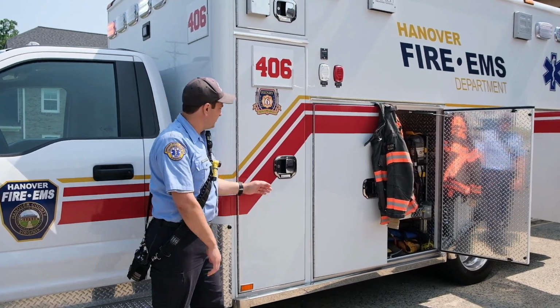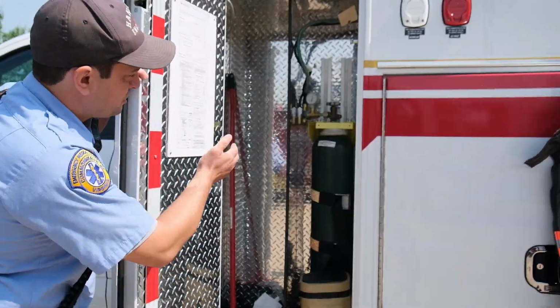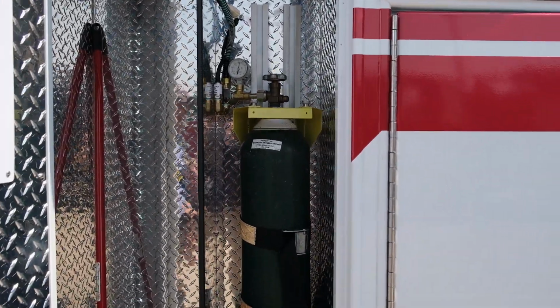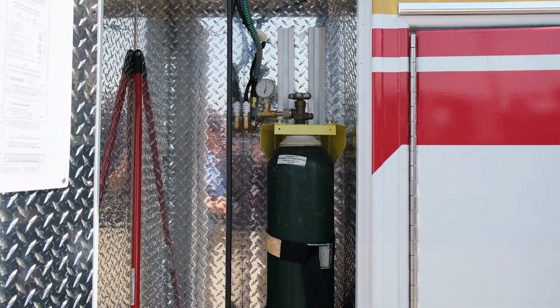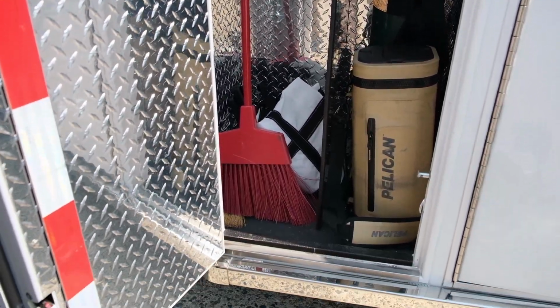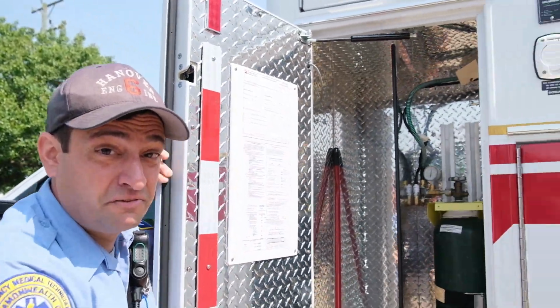In our first compartment, if you look on inside, this is our onboard oxygen. We have ports on the inside of the cab I'll show you, so when we're giving oxygen as a treatment for a patient, we have this. We carry water bottles and also a broom to keep things tidy. The onboard oxygen also helps us out when we're at 30,000 feet flying. I'm kidding. The ambulances don't fly.